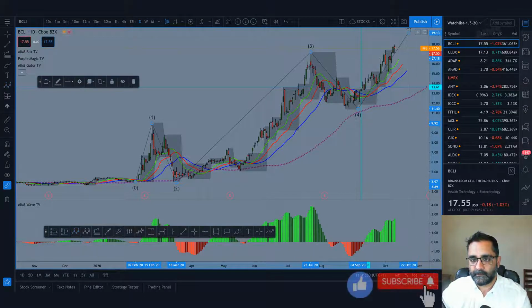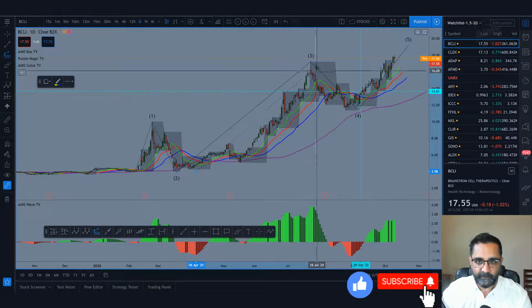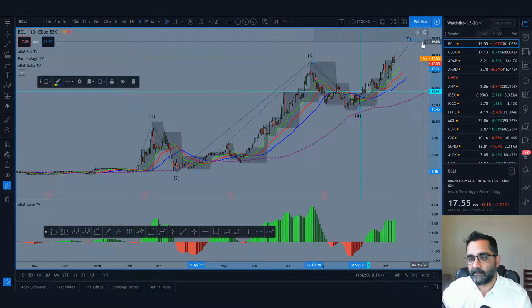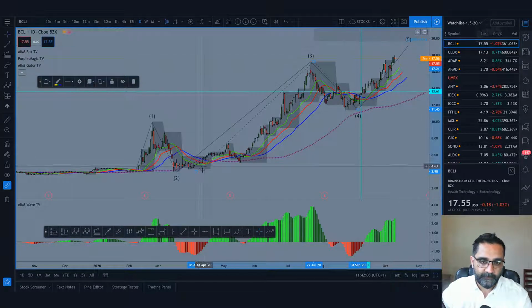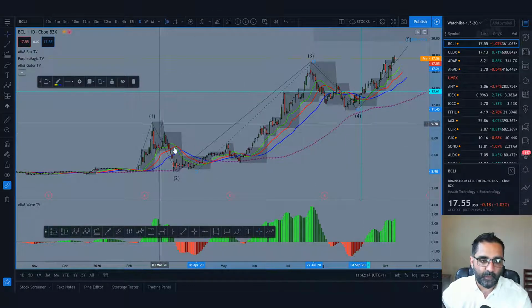It's still going, right? I can plot target zone 1 based on where I think the start of wave 3 was. Started here, bring it down here. There is still some space, so it can go to 1950 for target zone 1 to be hit. I can also count inside of the wave 3, which is very clear on this: 1, 2, 3, 4, and 5. This could be the major 1 and 2.